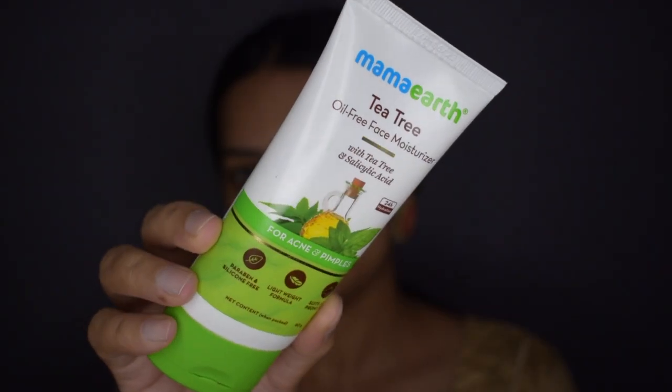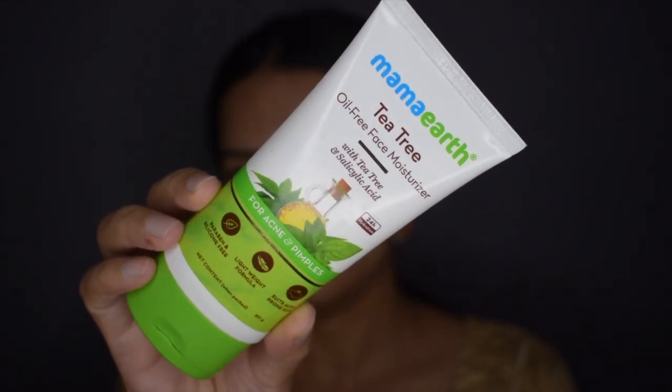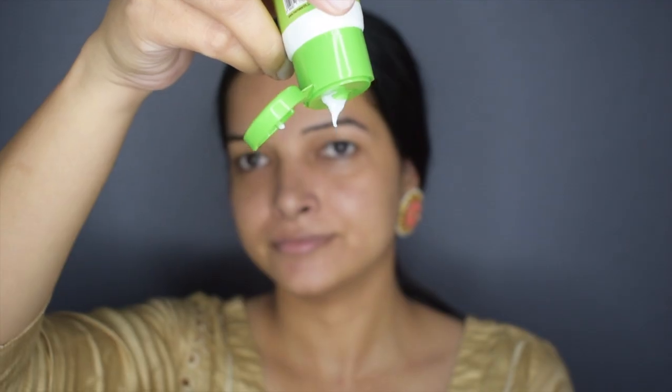And now I'm going to apply a moisturizer, and I will take Mamaearth Tea Tree Oil Free Face Moisturizer with tea tree and salicylic acid. I'll take some product and apply it on my face. It will moisturize and hydrate my skin.